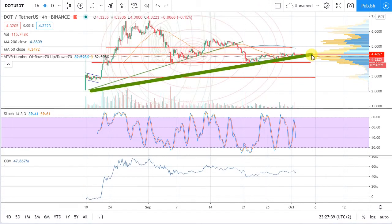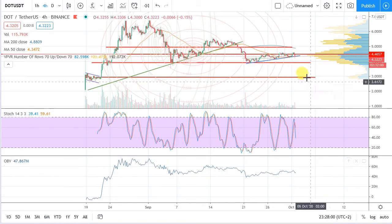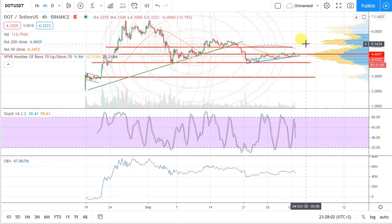Okay, so taking that into account, we might just continue on and head back up into this next cluster. However, it's all contingent upon holding this support right here. So there could be a chance that this is not going to violate that line. Maybe it's just a brief settling point and maybe we just bounce right up. So I'm thinking 50-50 is what happens here.